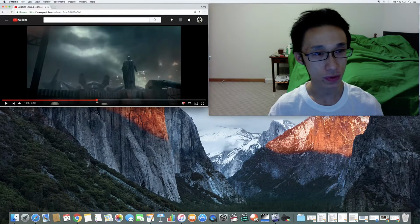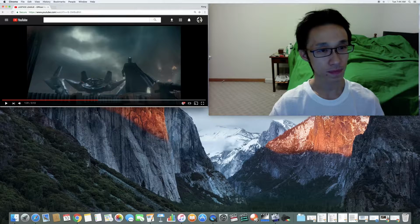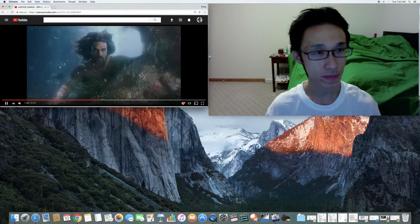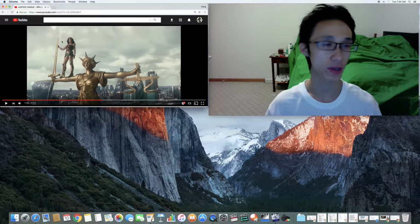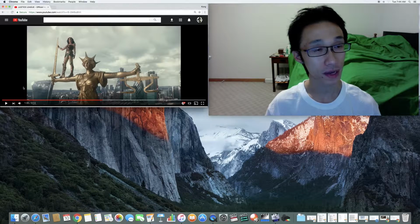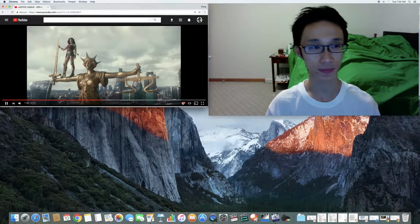That is a cool Batwing. Kind of like a hovercraft. This thing looks pretty realistic. I mean, it looked like he's actually in water. And this is really kind of Wonder Woman-like. Yeah. This is really, I always want to say iconic. It's like she represents the woman of justice, you know?